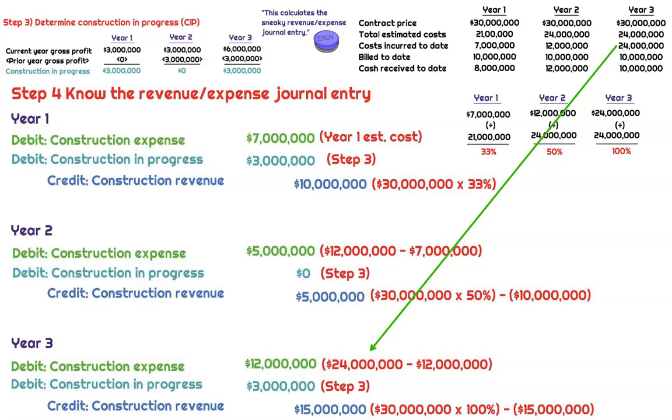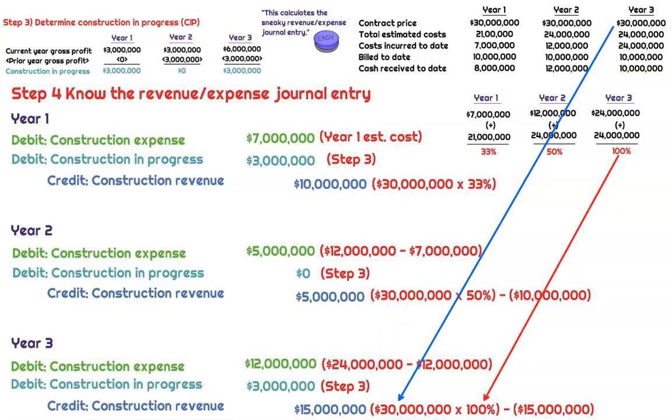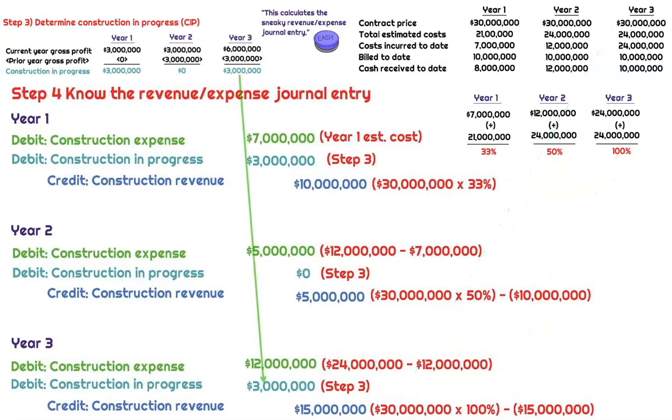All right, so when it comes to revenue, once again, we have already recognized 15 million. We have 30 million times the 100%, which is obviously 30 million, but we're backing out the previously recognized 15 million. So that $15 million difference is going to be what is credited to construction revenue. So now finally, our debit to construction in progress is going to be that $3 million plug figure. And if we look back in step 3, that is yet again what we calculated.